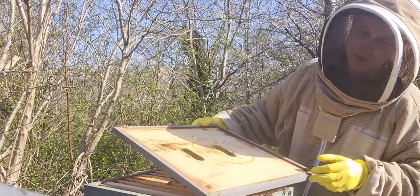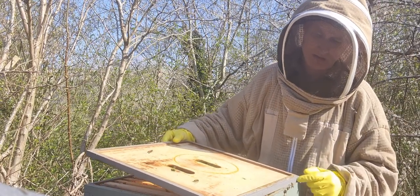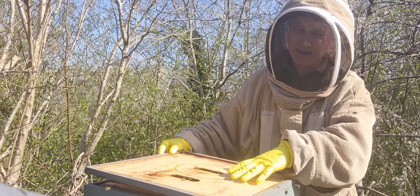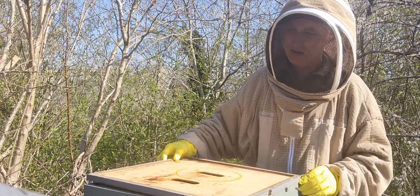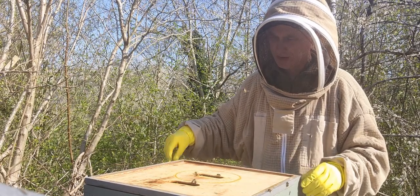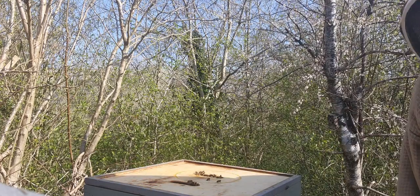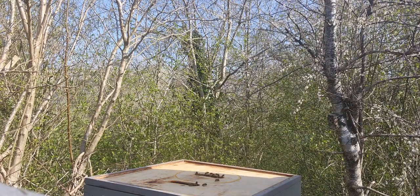The crown board that was on the grey hive is now on top of the green hive, so there'll be a little bit of pheromone on the wood and the few bees that are in amongst it all, so they'll mingle. But for me, that's worked.